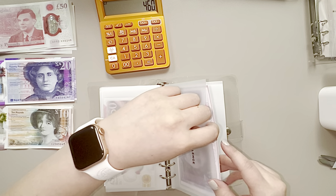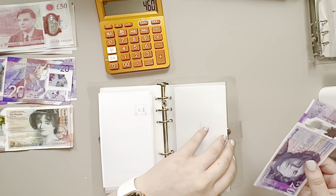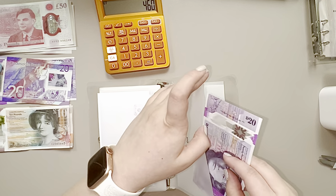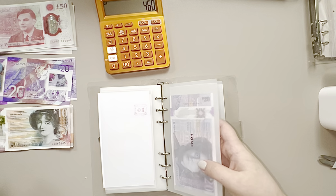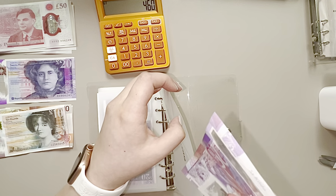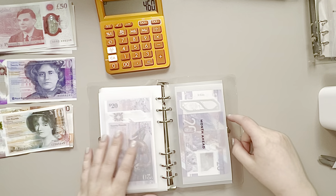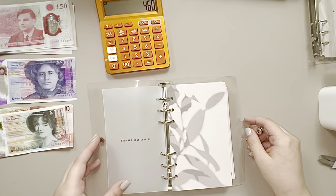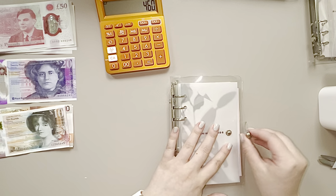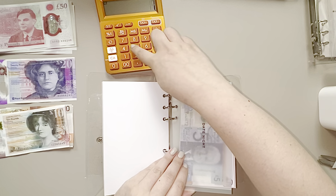Oh, pop that in. Home is getting £20. And when the little trackers for these come, I'll update them then. And month ahead is also £20. All of them done. In fact, you know what? So date night, I put in £15.